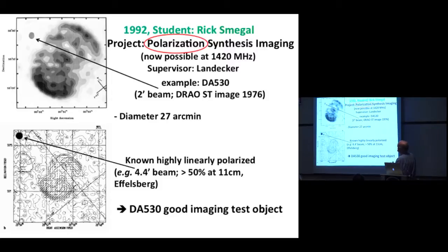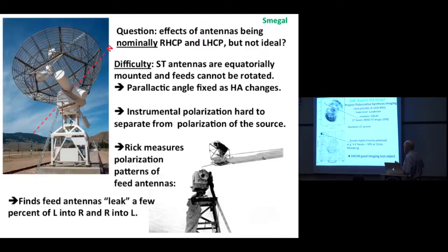Right. Next thing is to implement the polarization imaging. Rick Smeagol, some of you know him, very inventive guy. Here's our DA 530 supernova remnant again, imaged by Roger and Costain. In the interim, it's been found that this SNR is highly polarized. People were talking about 14, 15%. This is polarized up to 50% in spots, as seen at 4 arc-minute resolution. Right, so it's going to be a good test object. It's size 27 arc-minutes.